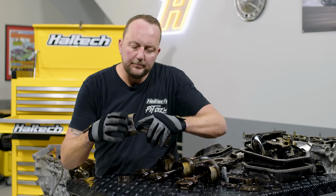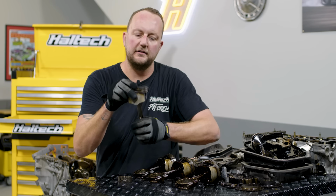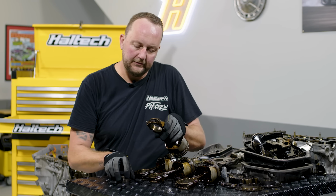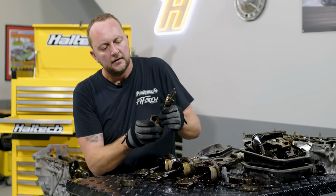It's got our gudgeon pin in the middle here, so there's a pin that goes straight through the middle here to hold the piston to the conrod so that it can wobble as it goes up and down. We've got our conrod, we've got our rod bolts, and then we've got our big end bearings that go in here. So a couple of things on the SR20.